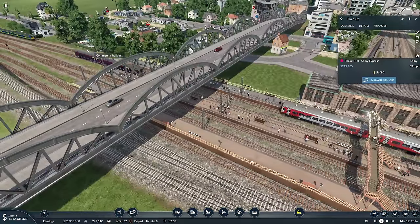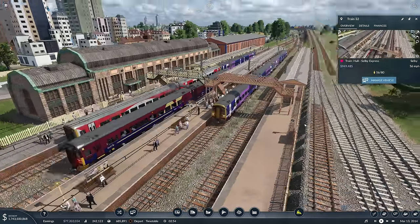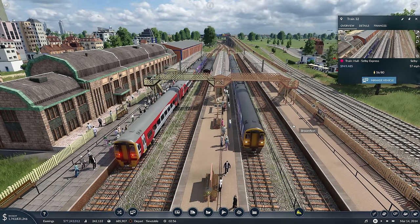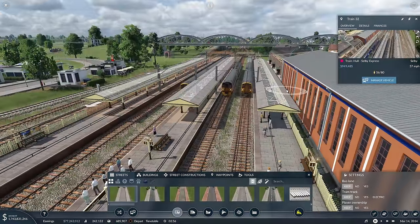I mean, that has actually sailed past all the stopping traffic there, so that might work just as it is. That might be fine now we've got less freight traffic. I'm going to pause that and take a picture. I'm not, because it's a garbage picture.